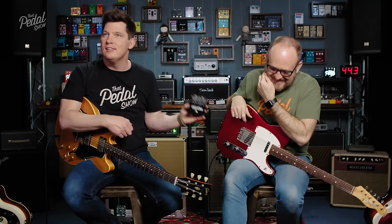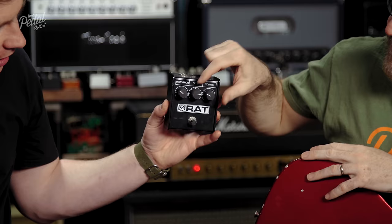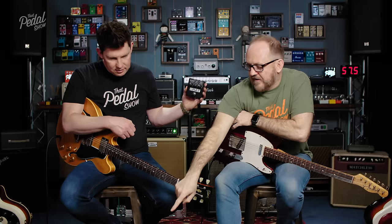But yeah, so no LED, but it's quite obvious when it's on. Like I said, the filter control is just a tone control but wired backwards. Now, this is the reissue. I was never really fond of this one. My favourite is my old one.